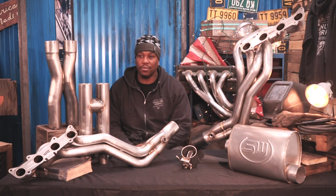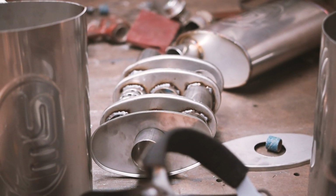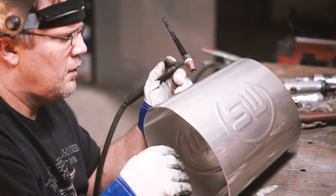Our exhausts are available in 2 sound levels, Redline and Legend. We design our Redline systems to maximize the tone and the volume of the engine while still eliminating any drone in the cabin, resulting in a feeling that'll make you want to slap your mama.